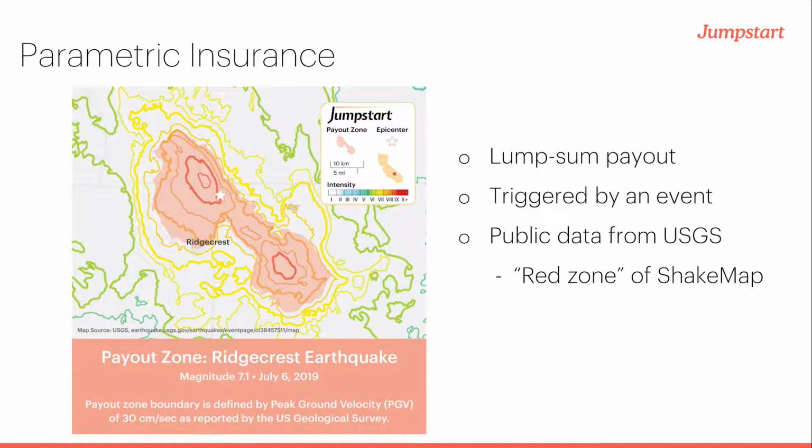The red zone literally refers to the red area of the color-coded shake map that's published by the USGS after any given earthquake. And the technical definition is an earthquake that causes a 30 centimeter per second velocity of the ground. And the smallest Richter magnitude to create this trigger is about a magnitude 6, but we use shaking intensity instead of magnitude in case there are pockets of shaking that are intense even if they're far from the epicenter.